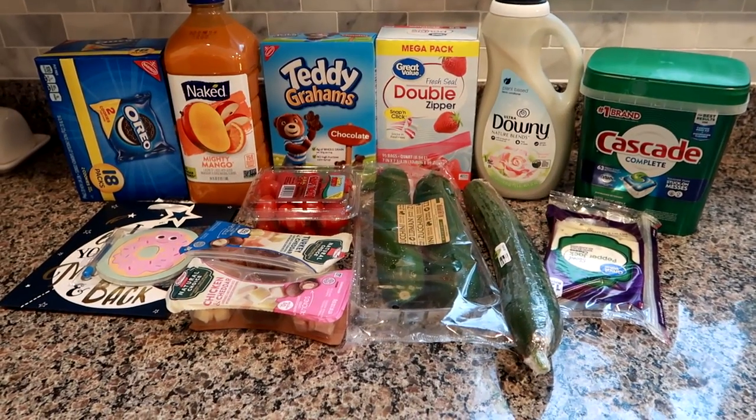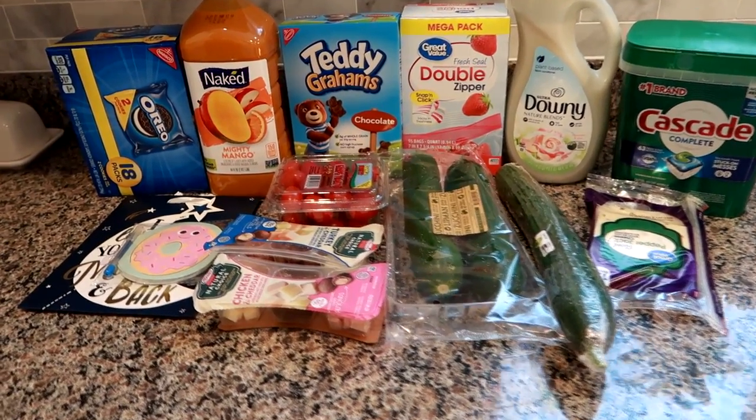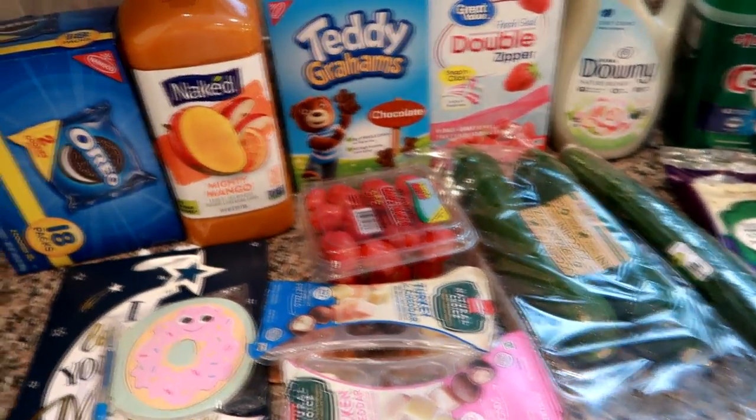Hey guys, so it's a couple days later. I just got a few more things from Walmart that I needed. Sorry, my washer's going in the background if you can hear it. Sorry about that. But yeah, 50 bucks, everything from Walmart.